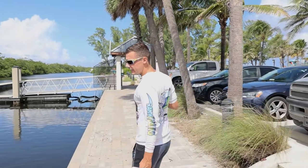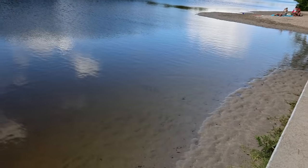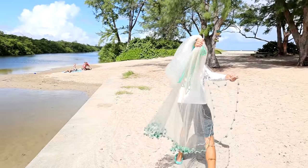Oh, they're all right there again. But these mullet are deep. See how deep they are? They're not on top of the water. Yeah, you can't see them. All right, guys, we have another school of mullet right there. We have mullet right there, you see them? Now let's see if there's any bigger pods. Oh, there is, there's a big one right here. You ready?